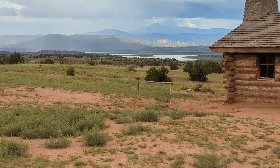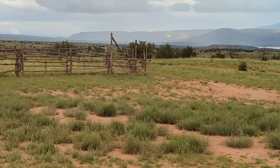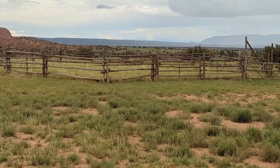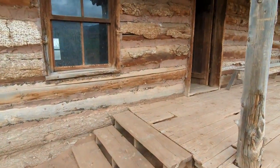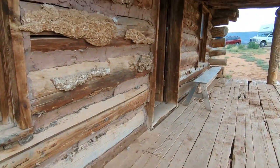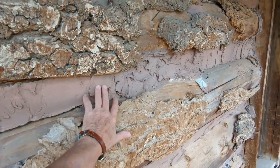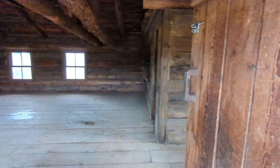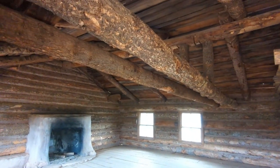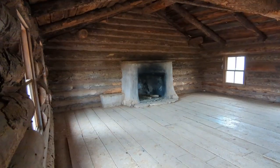Isn't that beautiful? Look at that lake. Look at that fireplace.